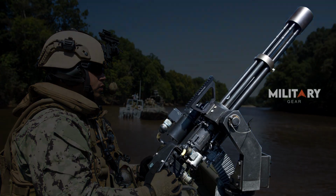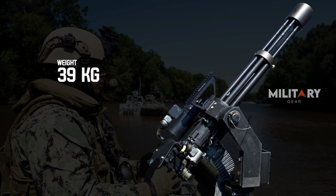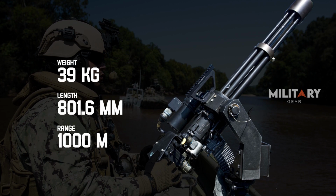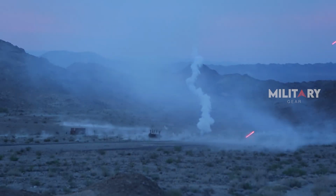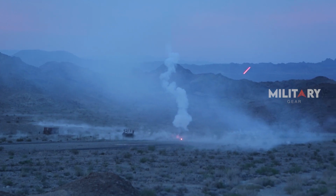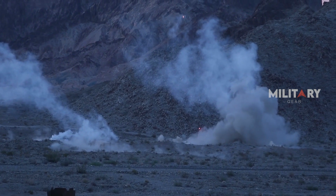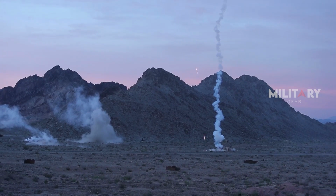This fearsome weapon weighs only 39 kilograms, is 801.6 millimeters long, and has a range of 1,000 meters. Although its long-range accuracy is low, the damage from its rapid fire is very high. When set to its highest firing speed, its projectile stream can form an uninterrupted line.